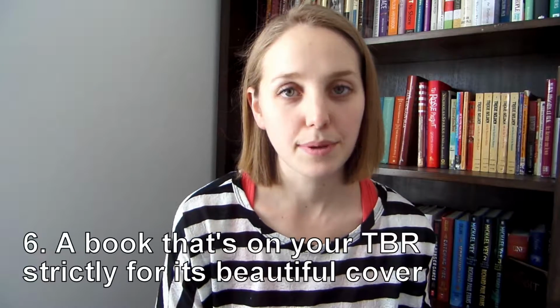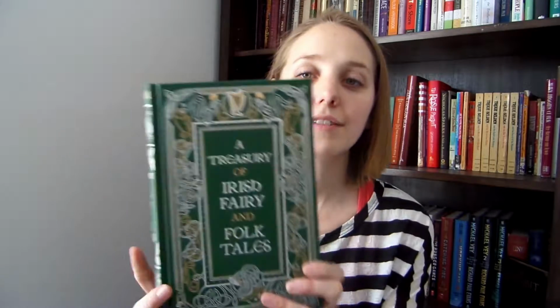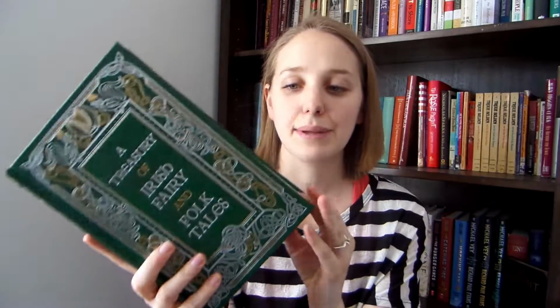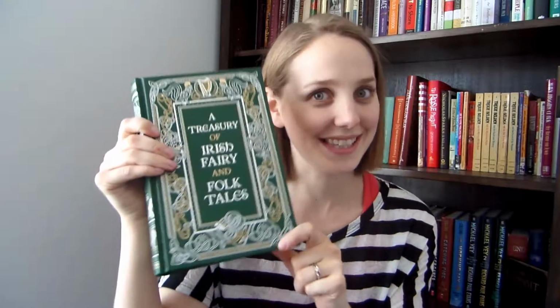Question number 6, a book that is on your TBR strictly because of its beautiful cover. I chose A Treasury of Irish Fairy and Folk Tales. This was a gift to me, and I think the cover is just beautiful. I don't know that I would have actually picked it up myself otherwise, but I do want to read it, and I do have it on my TBR list for eventually, but only because of the cover, basically.